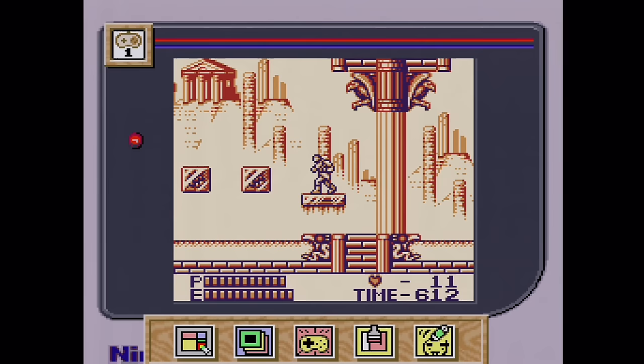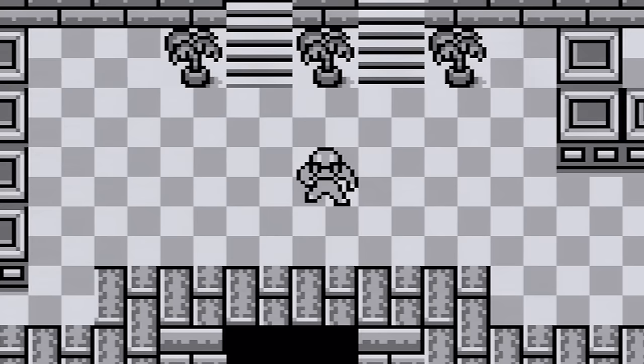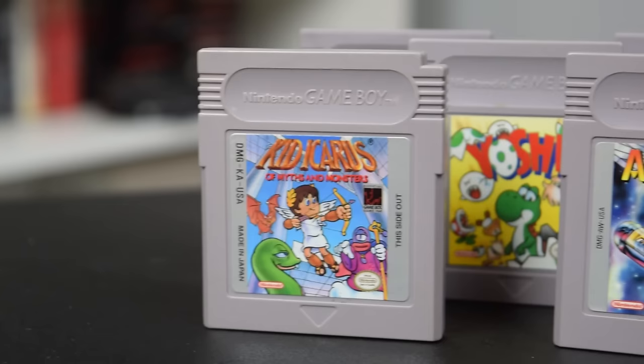The first option is color palettes. While the box promises you can play your games in color, it should come with a disclaimer that it's only four colors. The original Game Boy displayed games using four shades of gray. The Super Game Boy simply adds color to each of those four shades. With older games, you can cycle through 32 preset palettes to find which one works best for you. The Super Game Boy also has a few predetermined palettes built in for a handful of older titles.